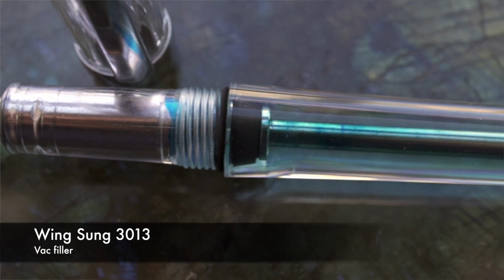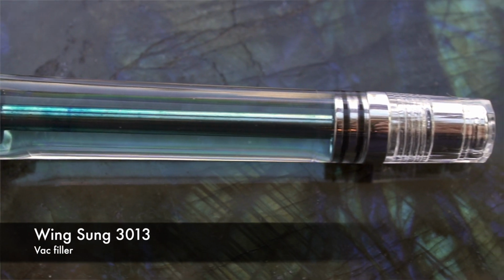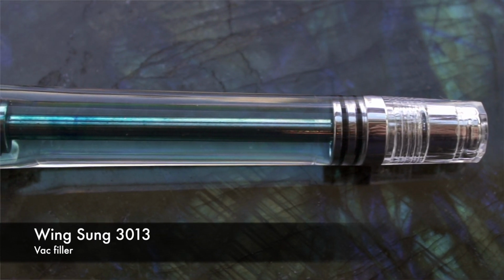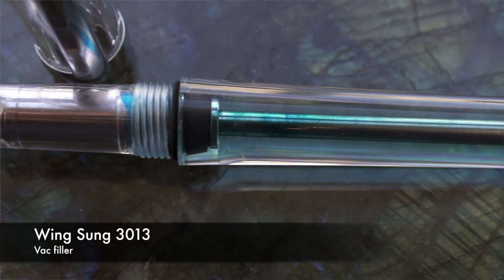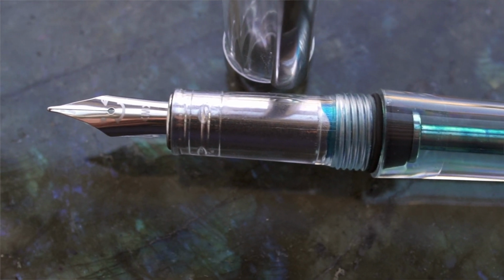It's a $4 vac filler, and you look at the design, you see there's clear inspiration from Twsbi. But again, this is a $4 pen, and it's not actually that bad. It's pretty good. The filling system works. The pen is what we call a Pilot style steel nib. Actually, this particular one has a Pilot nib on it, but it takes Pilot style steel nibs, and it just works for $4.